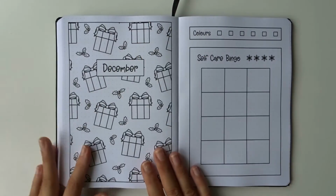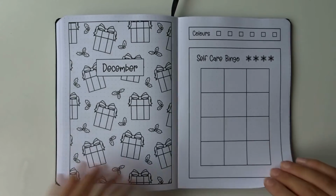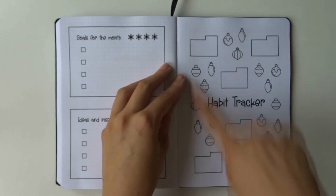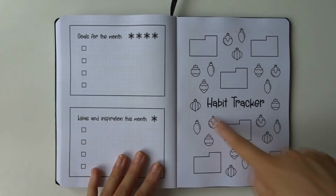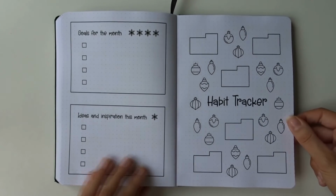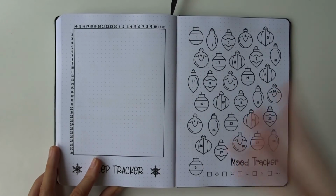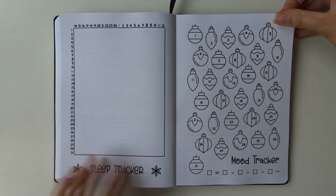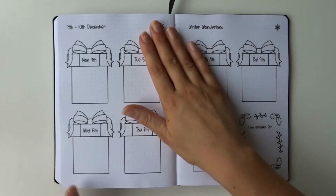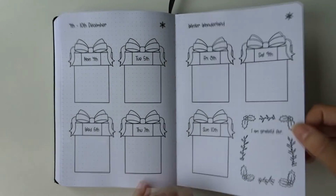And finally we have December, which of course is a Christmas winter wonderland theme. We've got presents and holly and snowflakes and baubles. I was going to go with snowflakes. I actually designed this page in 2 different ways. One was snowflakes, one was baubles. But I decided that baubles was a little more of a way that you could colour in than snowflakes, so it was going to look more exciting once you guys have actually completely filled the whole thing in. And then here we have the weekly spread. We have the little presents and the little I'm grateful, which is just holly and mistletoe.